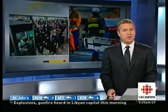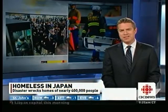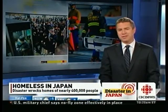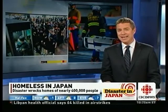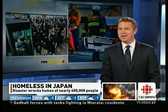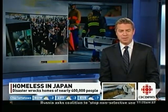Japan's humanitarian crisis grows more desperate. Before the tsunami washed back out to sea, it had crushed or destroyed the homes of nearly 400,000 people. Charities such as ShelterBox are helping out. A ShelterBox contains a tent, a water purifier, blanket, and a stove for heating and cooking. It's quick relief, but only if the ShelterBox can get to the people affected.